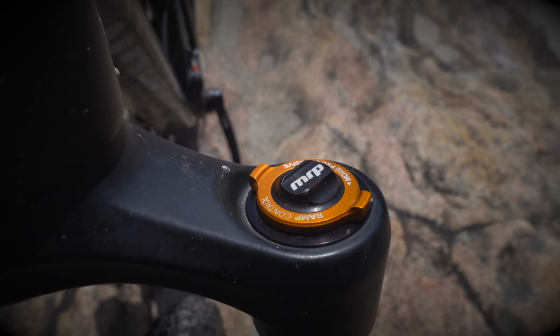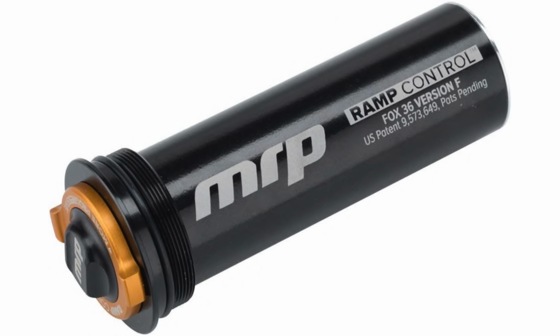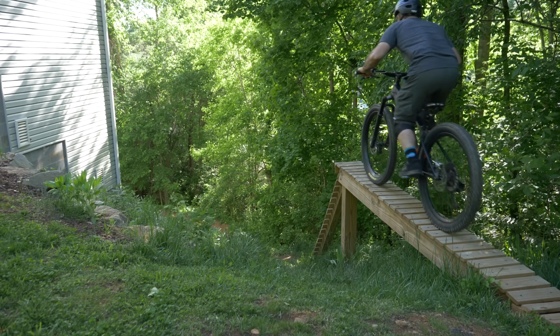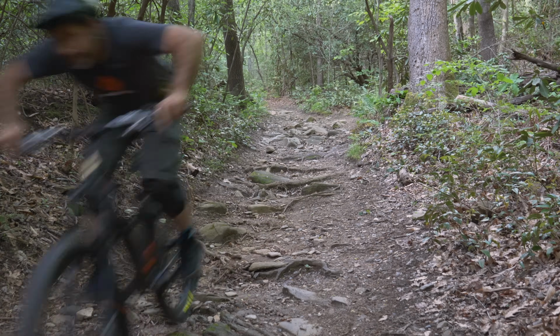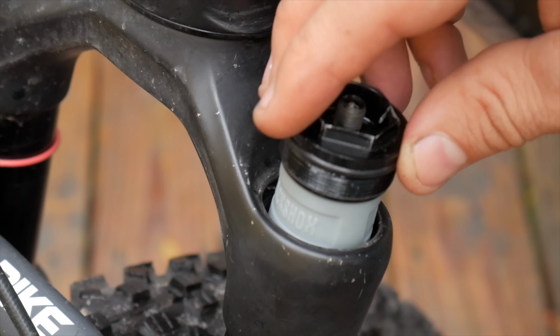Moving on to an actual bike part, we have the MRP ramp control cartridge. This can be installed in the air chamber of your fork, and used to control the fork's progression. In other words, if you want more support on big bumps, just turn the knob to the right. If you want the fork to compress in a more linear fashion, turn it to the left. It's worth noting that this is exactly what volume reducers do.